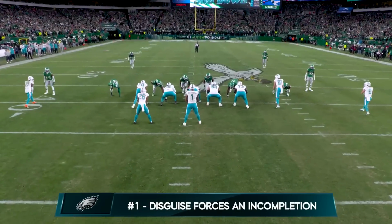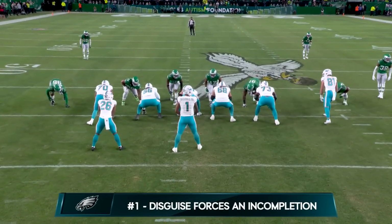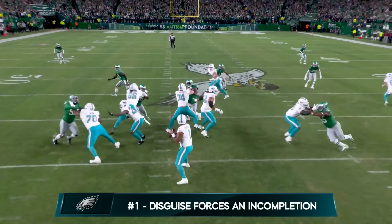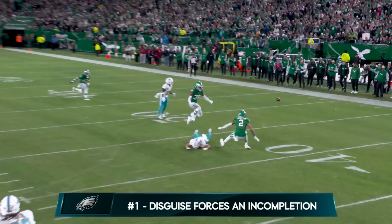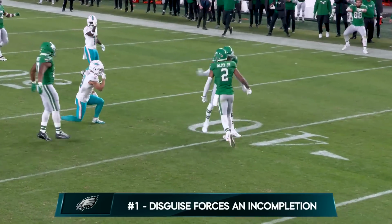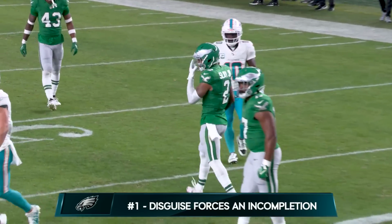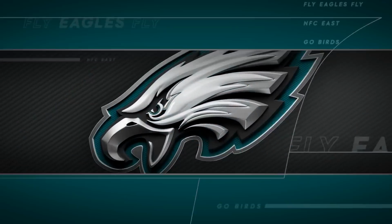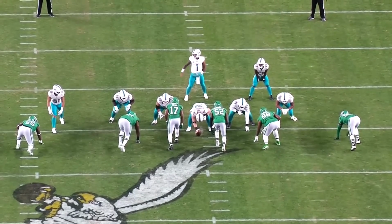Now, that brings us to our number 1 play in this breakdown. And what was the big question coming into this game? With the injuries in the back 7, how would the Eagles be able to contain the likes of Tyreek Hill and Jalen Waddle and this explosive passing attack? Well, the Eagles did it by really throwing a lot of different things at quarterback Tua Tagovailoa, and this was a great example on 3rd down.